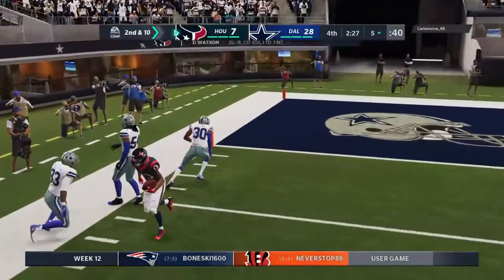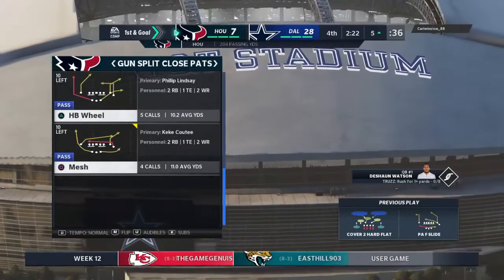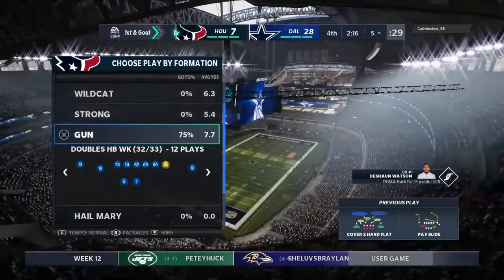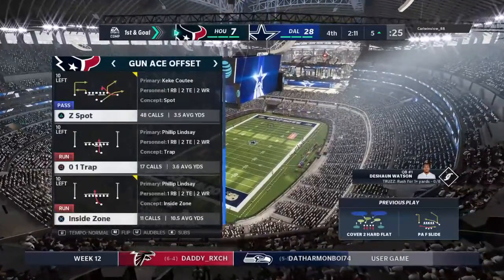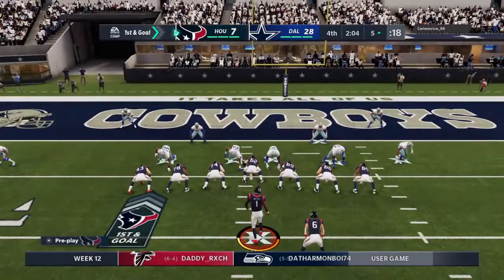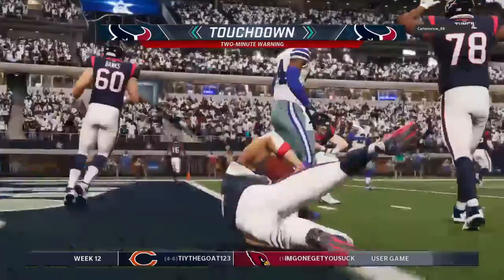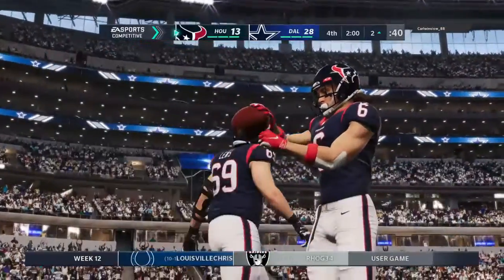His throw caught at about the 5. And the Texans are going to have a 1st and goal as the tackle is made at about the 5. First down Texans, Watson hooking up with Cooks. They'll run with Lindsey. And he's in. Touchdown, Houston. Phillip Lindsey, his 6th touchdown of the season.